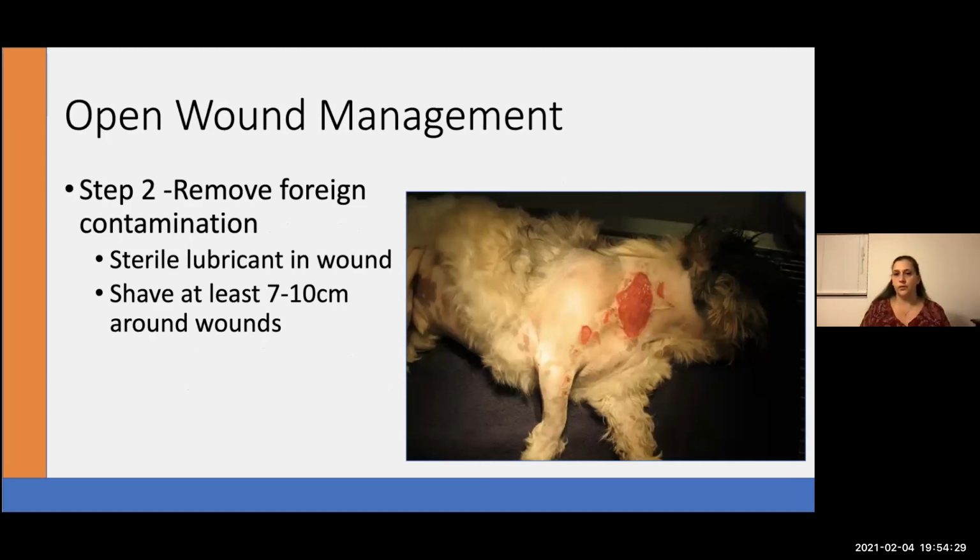So first and foremost, we need to clip our patient's hair. We have very hairy patients, and so we need to get rid of all that hair. The hair definitely is going to be pro-inflammatory. It's going to trap all that exudate and nasty stuff and bacteria. And so we want to make sure we're able to get all that hair cleaned away. Placing some lube in the wound first is beneficial because then the hair will get caught in the lube and you can wash that off.